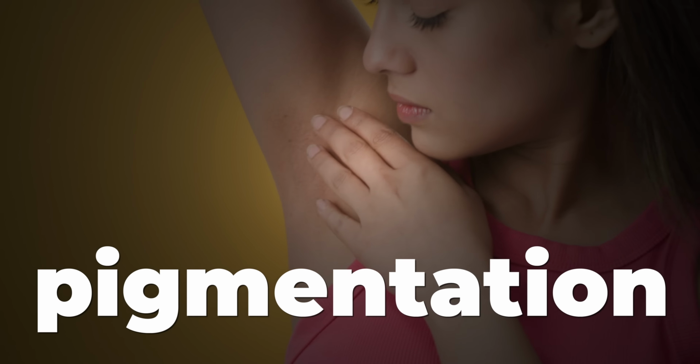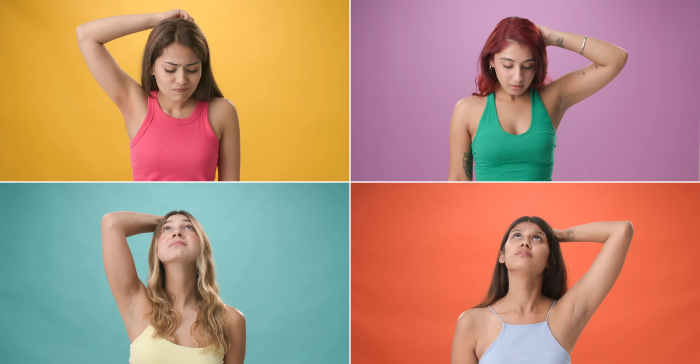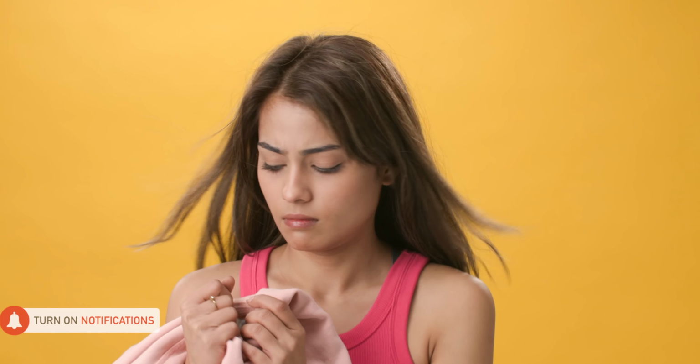First things first, pigmentation, yep, that's normal. It happens to everyone, but we get it. It's not always easy to feel super confident about it.